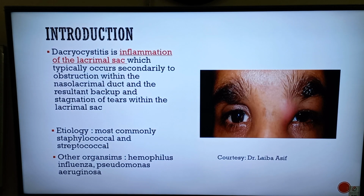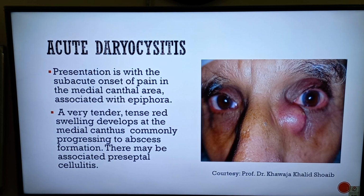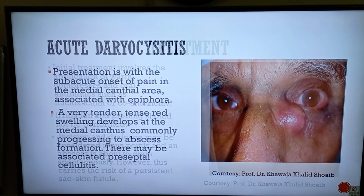Dacryocystitis is the inflammation of the lacrimal sac, which typically occurs secondary to obstruction of the nasolacrimal duct. The etiology most commonly is staphylococcal and streptococcal. However, other organisms such as Haemophilus, Pseudomonas or Pneumococcus can also be involved. In acute dacryocystitis, the patient presents with subacute onset of pain in the medial canthal area, which is associated with epiphora. On examination, a very tender, tense, red swelling develops on the medial canthus, which commonly progresses to abscess formation, and there may be associated preseptal cellulitis as well.